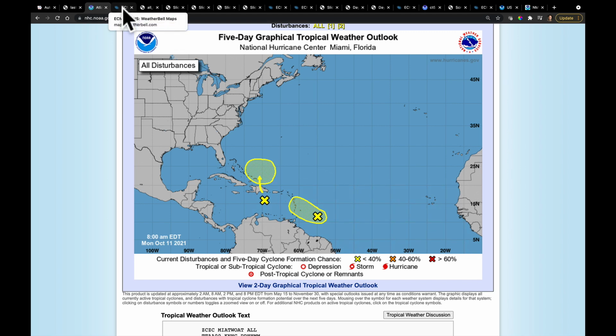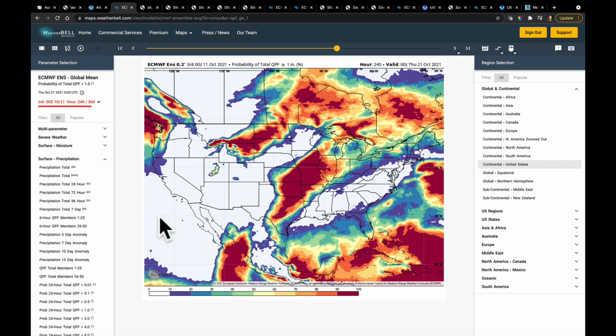So what do we end up getting out of this pattern that's coming up? Well, it's best shown in this graphic. Next 10 days, precipitation, a chance of getting more than an inch of rainfall. That's what we're looking at here, the probability of more than an inch of rainfall. And as you can see, our chances here in the Carolinas to the Mid-Atlantic are in the 0 to 10% chance, and I think it's even less than that, given that the pattern is going to really produce a lot of subsidence over the Carolinas.